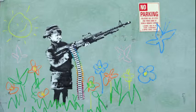So I think this raises a really interesting point about the text. The gun is pointing at a no parking sign. So this is a real part of the wall that Banksy's graffitied, and he's included it. So look at that sign, no parking. The language in that sign is formal, adult, institutional, and yet the boy is pointing the gun at it.